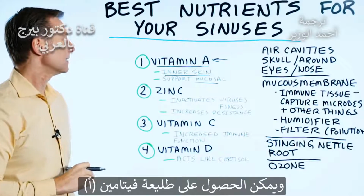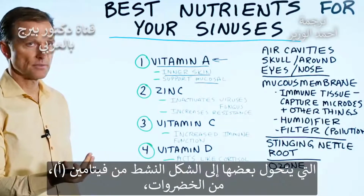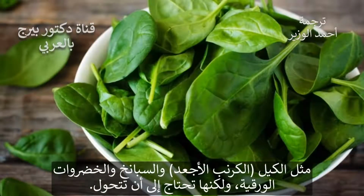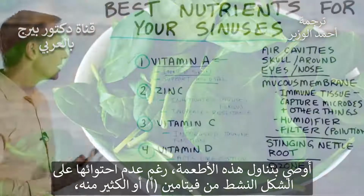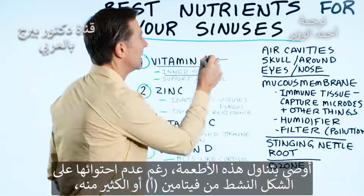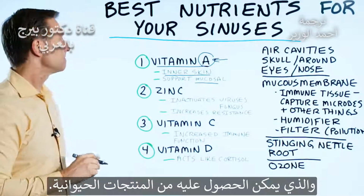You can also get a pre-vitamin A, which some of it's converted into the active form of vitamin A through vegetables like kale and spinach and leafy greens, but that has to be converted. And I do recommend those foods, but just realize that you're probably not going to get the active form of vitamin A or very much of it from those foods unless you're doing some type of animal product.